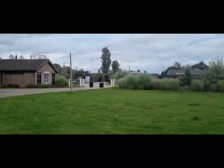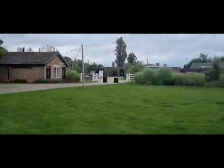This way here is the barn, and that is for owners only, which is a shame, because when it's quiet like this, it'd be good. So we're just going to have a walk up here to see what else there is. It looks really nice over there. Really nice. It's very, very quiet, which is a good thing.